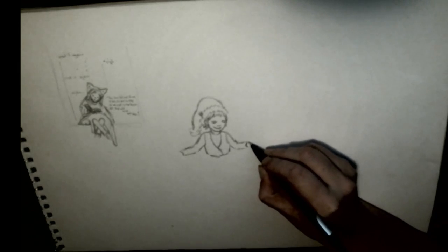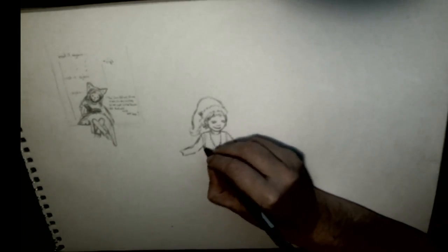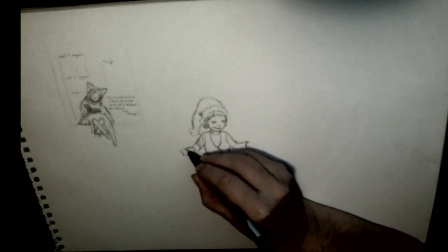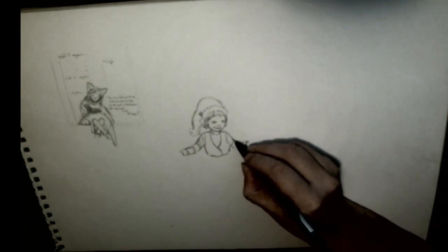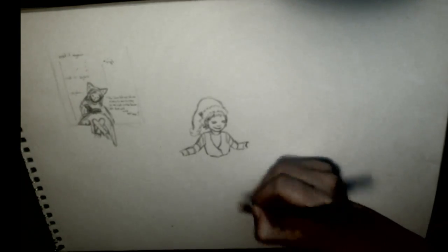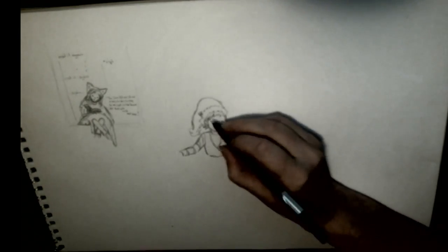So when I draw stuff like this, I just start out with the head and see what comes out of this. I have no idea what this dude is doing yet.